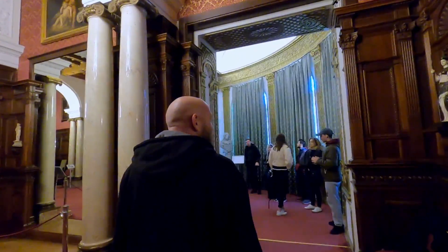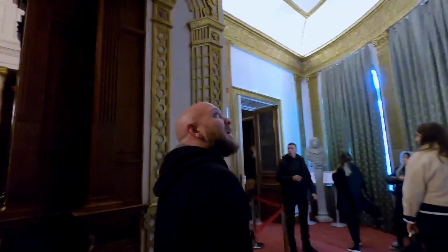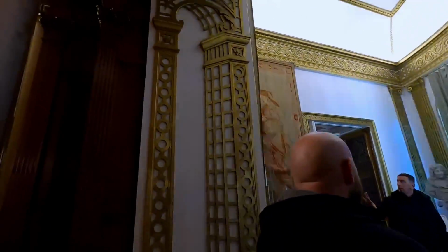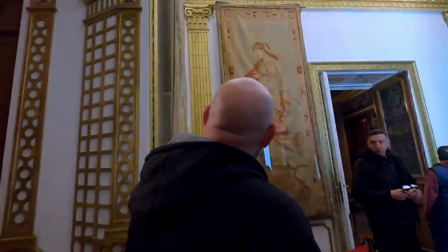Initially, this room was a small greenery of the queen. Also, you'll notice a set of tapestries here. And these are actually depictions of an ancient love story.